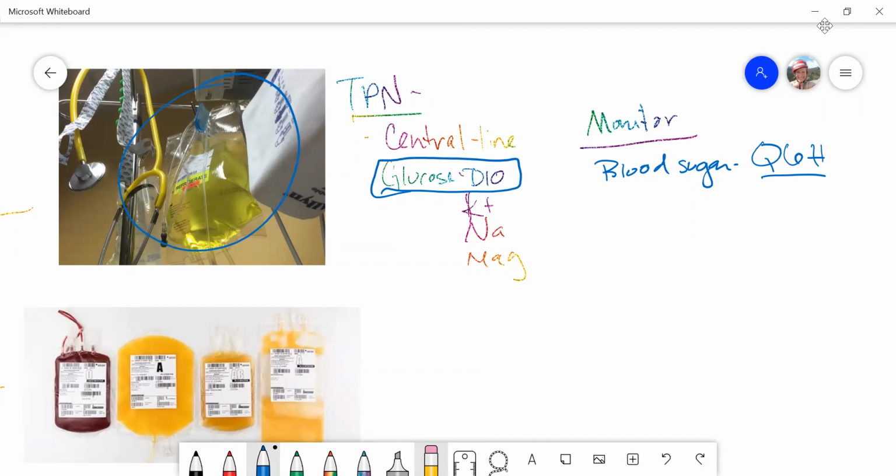And this is a continuous infusion over 24 hours. So this isn't going to be something like you guys have worked with boluses and fluids, where it's give an antibiotic for an hour. This is something over the whole day. So Q6 hours to check our sugars as that's infusing.